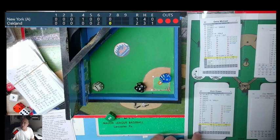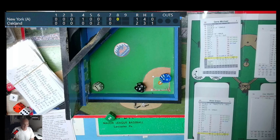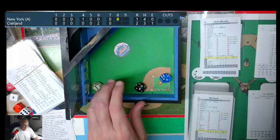We go to top of the 8th. It is Oakland 2, Yankees 1. Oakland with 2 runs, 3 hits, 1 error. Yankees with 1 run, 4 hits, and no errors. Gene Michael leading off in the top of the 8th inning. Got all our backup infielders playing in this game, so I don't know.